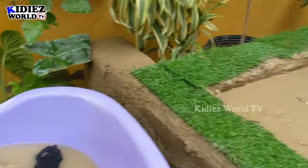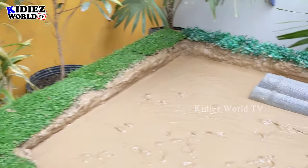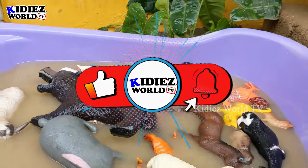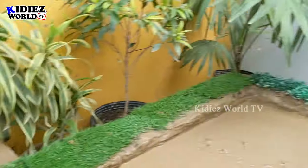So kids, we have completed all the animals and our mud ground is empty. So today we learned about the pet animals, farm animals and domestic animals. I hope you have learned all the animals' names and their sounds.